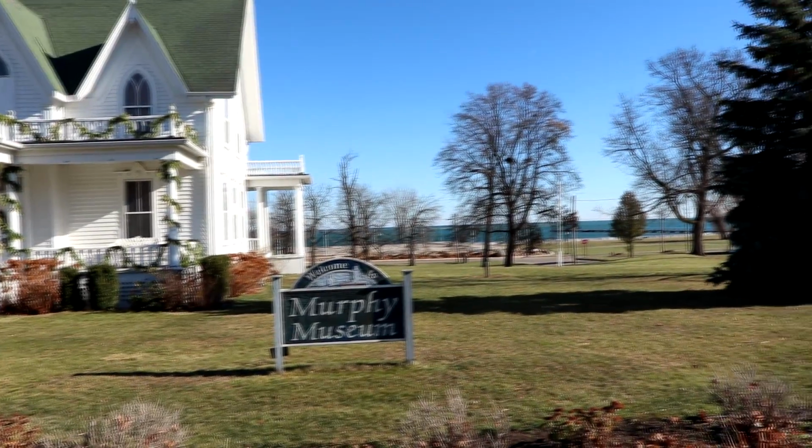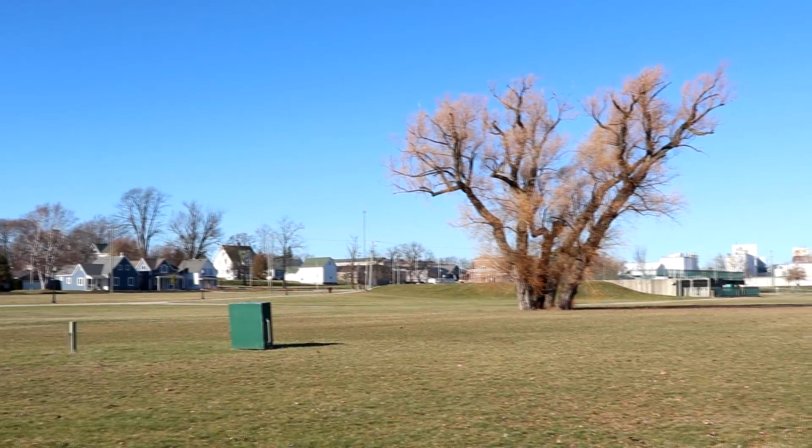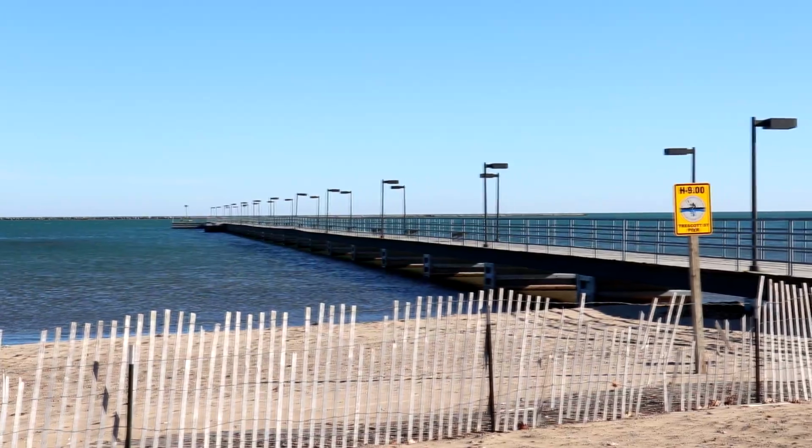All right, coming up next, we're going to head over to the water. We're going to head over to that pier. All right, and let's head over onto the Trescott Street Pier for a great view of the harbor and Lake Huron.